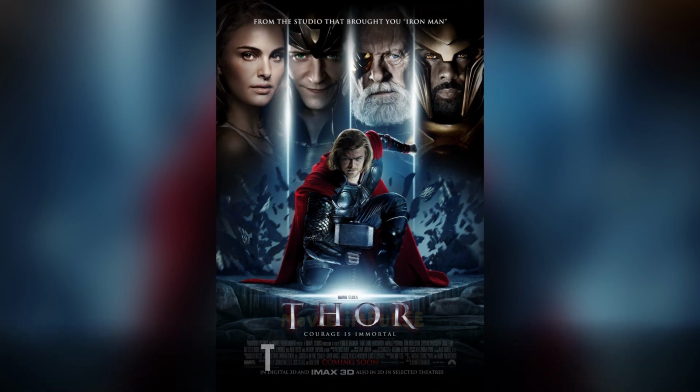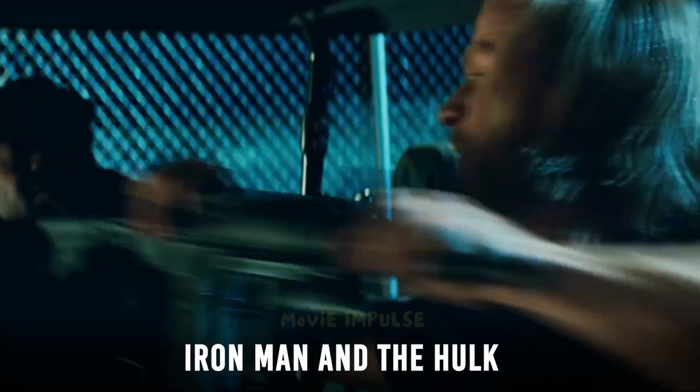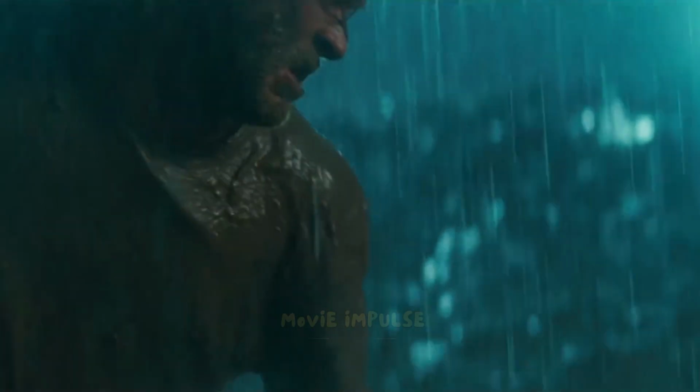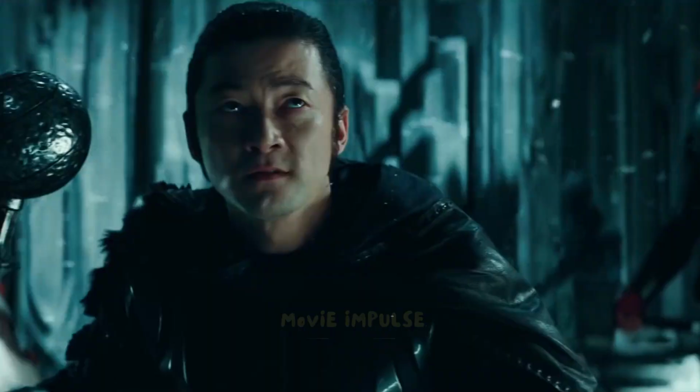Our journey continues with Thor, released in 2011. The film marks a significant departure from the grounded stories of Iron Man and the Hulk, signaling the MCU's expansion into the cosmic and mythical dimensions. Directed by Kenneth Branagh, Thor transports us into the mythical realm of Asgard, where we meet the god of thunder himself, Thor, portrayed by Chris Hemsworth.